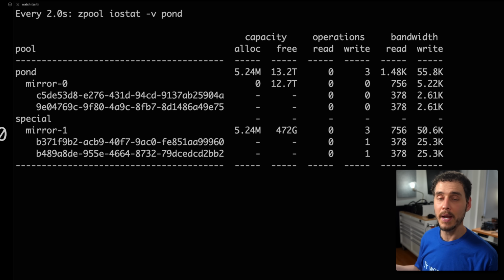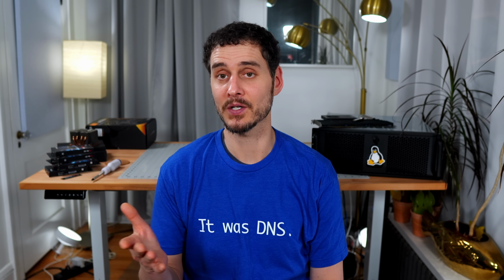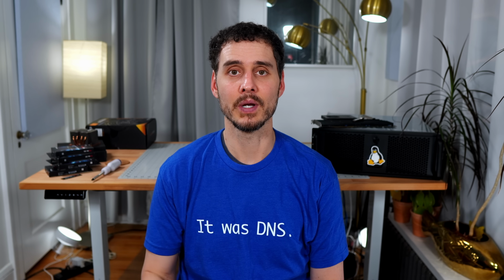So now if we create or copy files to that pool and they're less than 128K, they're all going to land on this special VDEV, and then we'll have fast access to them. Now that everything's configured, I wanted to see how much of a difference the special metadata VDEV actually makes, not just in theory, but in real use.